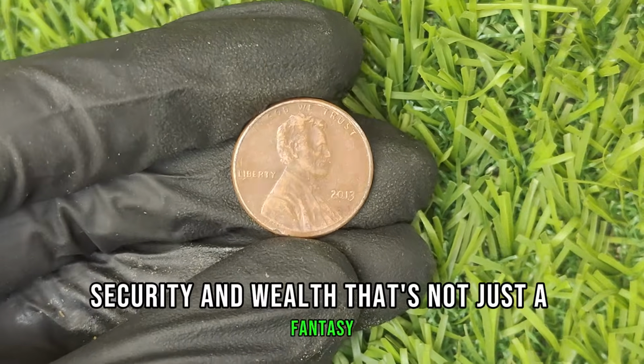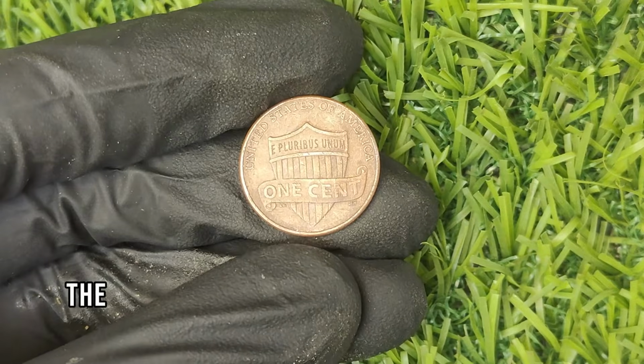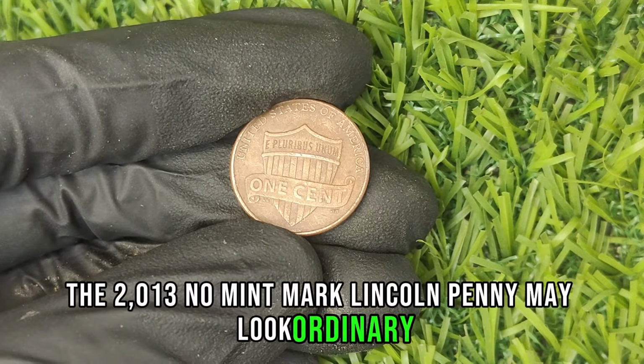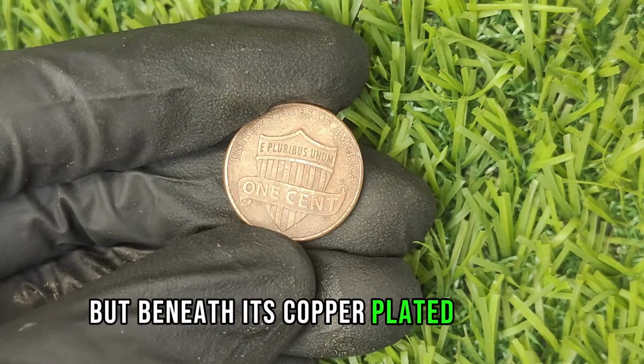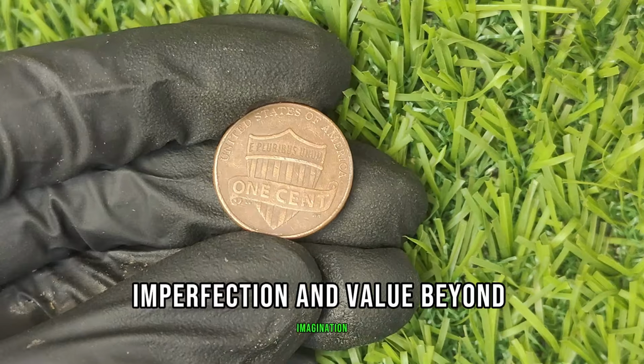That's not just a fantasy. It's happening right now to people who know what to look for. The 2013 no mint mark Lincoln penny may look ordinary, but beneath its copper-plated surface lies a story of rarity, imperfection, and value beyond imagination.